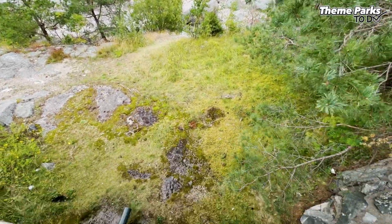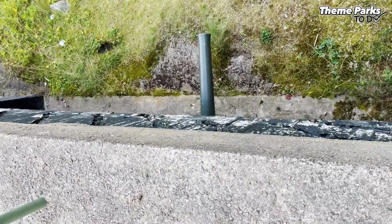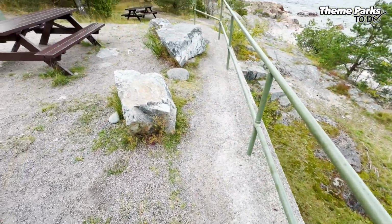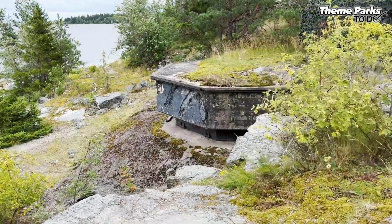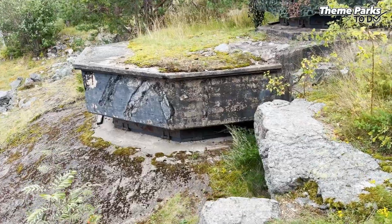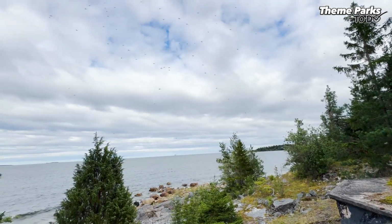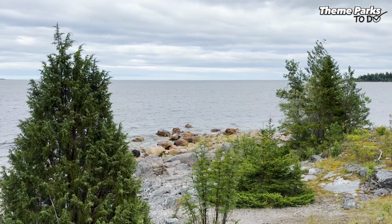But I think these were some kind of bunkers from some kind of war. I don't know. I'm not sure what this is. Look at this. It's really a bunker. Crazy. Okay, I wasn't expecting this here. Oh my god, a lot of bugs here. I'm not sure if you can see it on the camera. But look at this spectacular view.